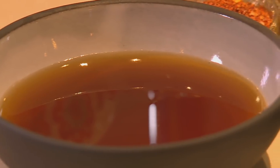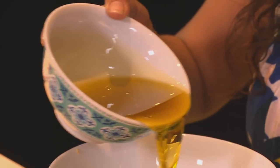Next, we're going to go for some olive oil. I'm going to be adding quite a bit of olive oil. I just feel like it helps the fish marinate a lot better, and I won't be adding any more oil into the pan when I fry it off later.